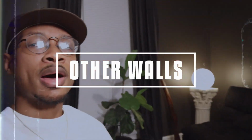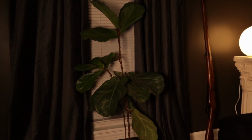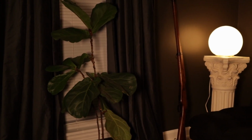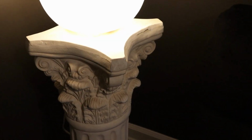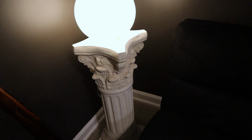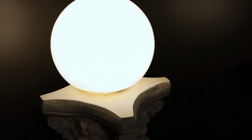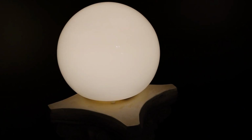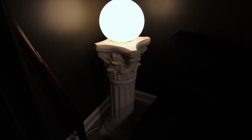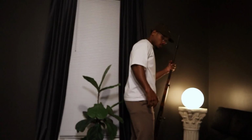Now over on this wall behind me, I just have some curtains that I got from IKEA, a fiddle leaf plant that my mom gave me. Y'all gonna really trip at the fact that I buy a lot of stuff at the thrift store. This podium here came from Salvation Army, I believe. I paid probably like $20 for it, $15, $20, something like that. And then this light came from IKEA, and it was on sale for like 15 or 20 bucks. So I combined the two to make this unique light setup over here.